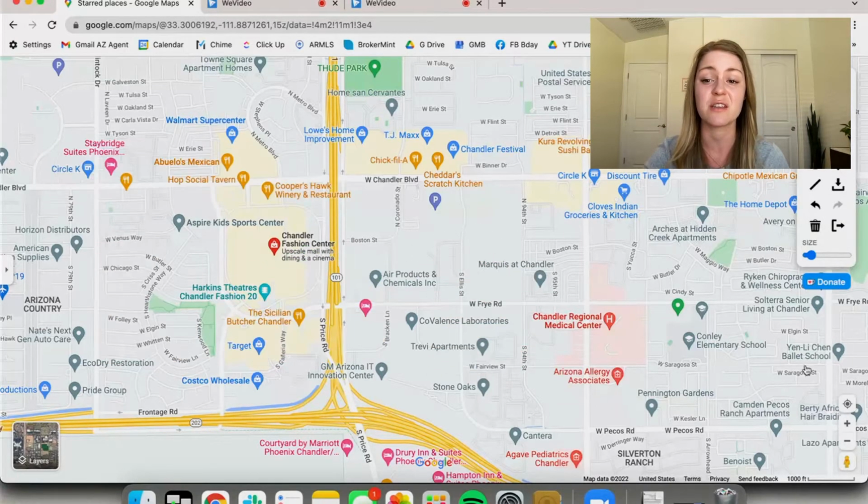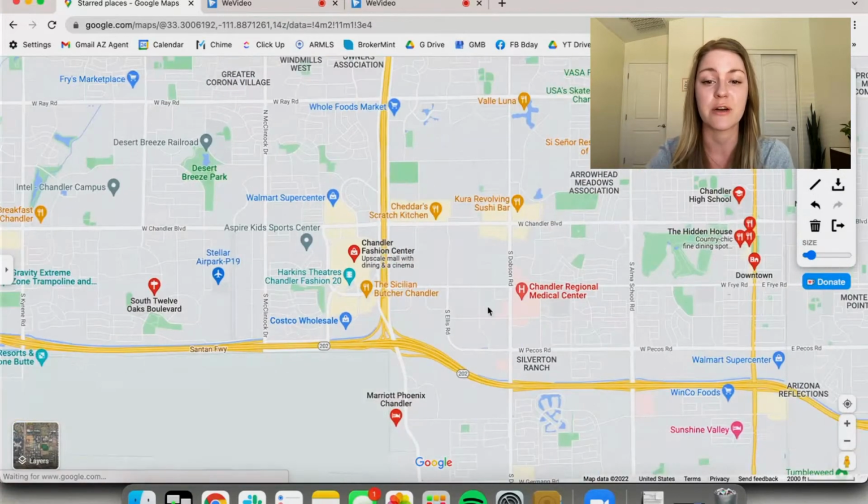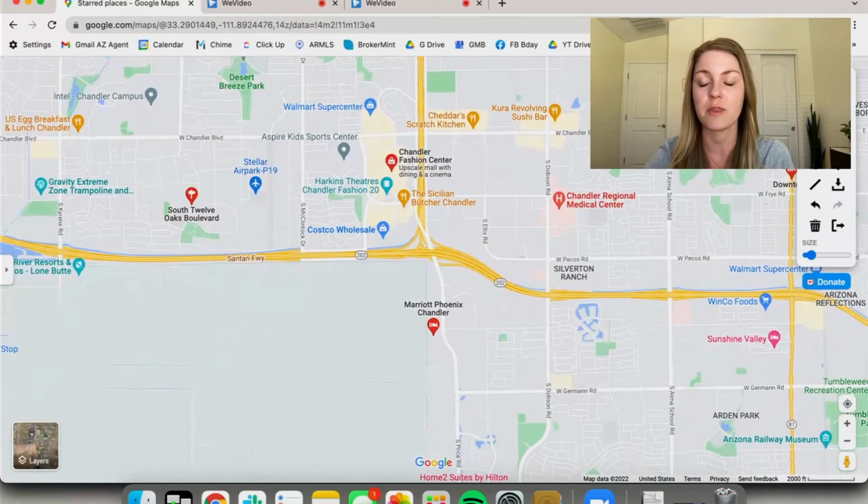So anything and everything you need is pretty close no matter where you're at in the greater Phoenix area, and Chandler is no exception. So you've got that as one of the main areas. And then we're going to take a look at some of the neighborhoods and the main employment hubs.